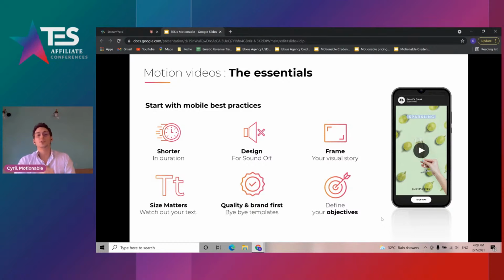The second point is shorter in duration. So as you understood, I only mentioned 6 and 15 seconds so far. The main formats are 6, 12, 15, and maximum 30 seconds. That will be your all-rounder, whether you're applying for an app, for a main platform, or for YouTube bumper ads. That will be your main go-to. You will realize that the first video is 45 seconds about Motionable because this could be used in a website, for instance. And in that case, you have a little bit more time to show and display what you want people to see.